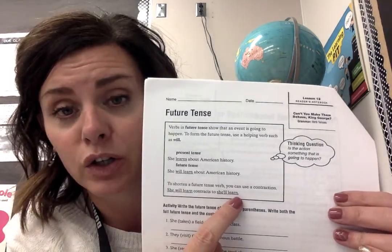Okay. To shorten a future tense verb, you can use a contraction. So instead of writing she will learn, you could also say she'll learn, right? This is a contraction for she will. You can use contractions. So all we need to do in the bottom parts, 1 through 5, is to write the future tense of the verb in parentheses. So the verb is already found for you. You don't have to find it this time.